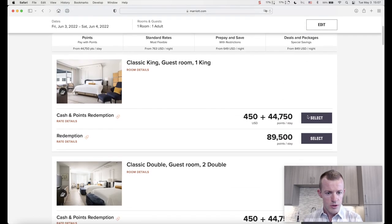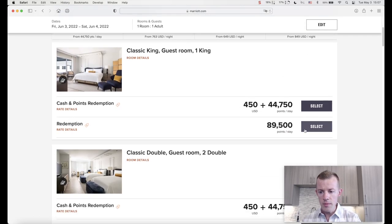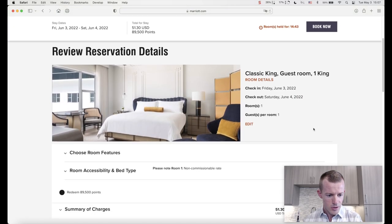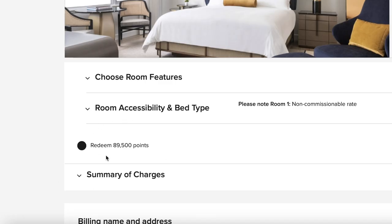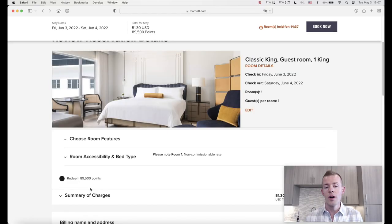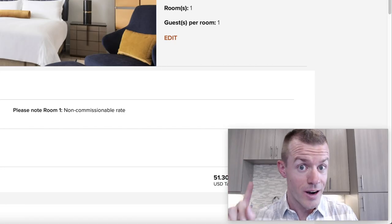Then we'll choose the Classic King guest room and do select for the points option. And as we move along down here, you'll notice simply there's no option for certificates whatsoever. It's just simply redeem 89,500 points. So again, if your certificates are ineligible, it'll just let you know right up front and you can't even use them because the option does not even appear on the screen. Now let's do another scenario.